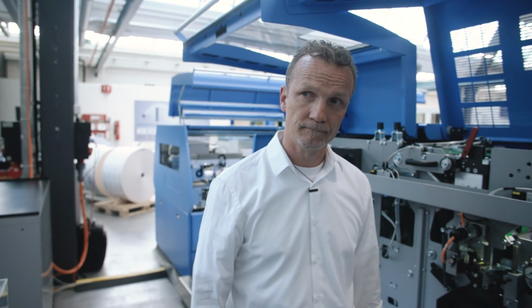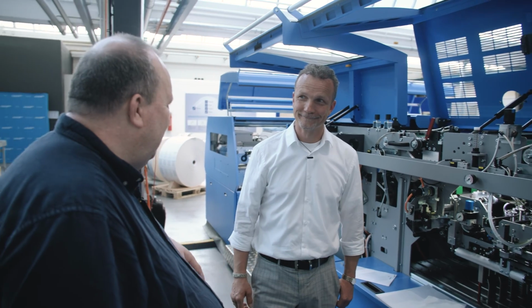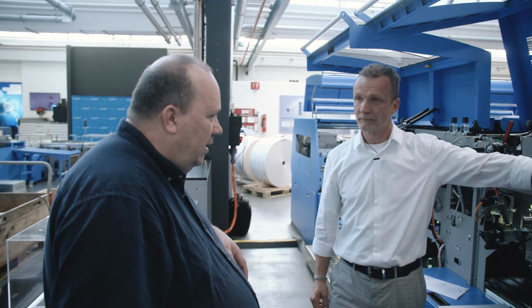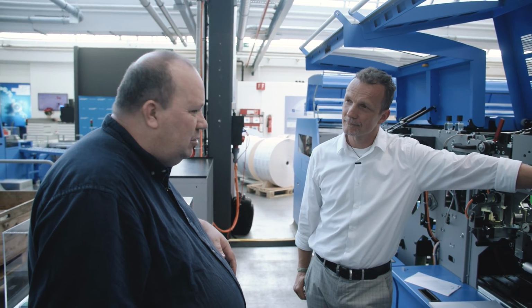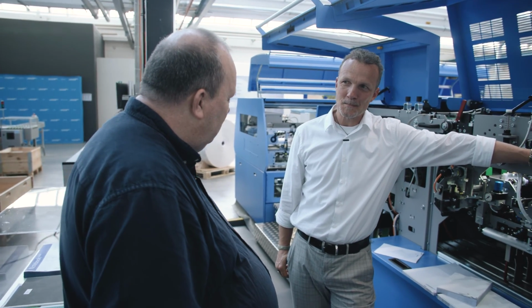Quite amazing. Of course, a lot of printing companies and binderies are having difficulties finding labor. Is it really that easy to operate? I mean, it looks like a complex machine, but is it really that easy to operate?